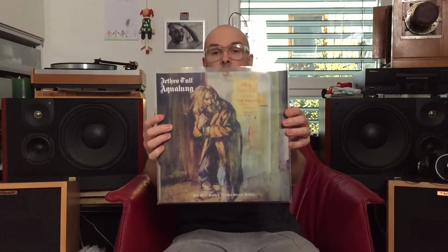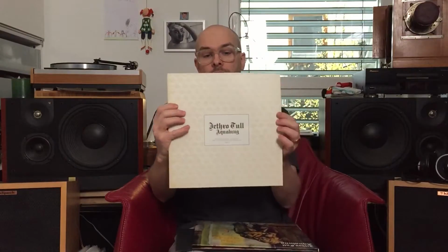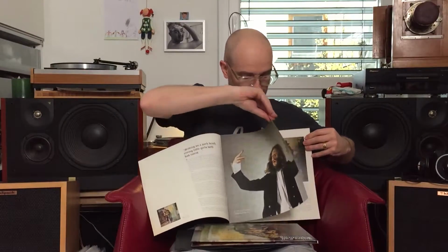Next up is Jethro Tull, Aqualung, also a very well-known album. Here in the 2011 Steven Wilson stereo remix, and Steven Wilson did a hell of a job with this. All those remixes are fabulous. They sound so good. Gatefold again. It's coming with a very nice, really thick booklet, and a lot of pictures, a lot of text here.